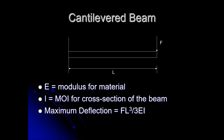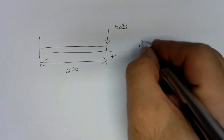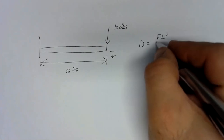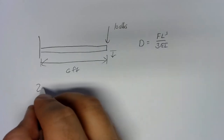examples. So we'll take a cantilevered beam, and we'll make it 6 feet long. And we'll put 100 pounds on the end of it. And we'll see how much the maximum deflection is. Well, the deflection is FL cubed over 3EI. So let's do it for the 2x4 case.